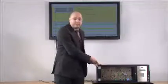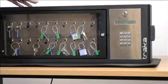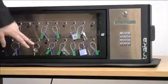So now I'd like to show you how the system cabinet works. I have my M series here. Don't worry if you're looking at it and thinking there's not enough room in there for my particular bunches of keys, because we have different sizes dependent on the number of keys you need us to manage. This particular system here will hold between 10 and 20 bunches of keys.